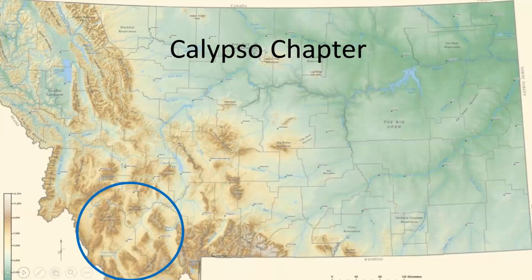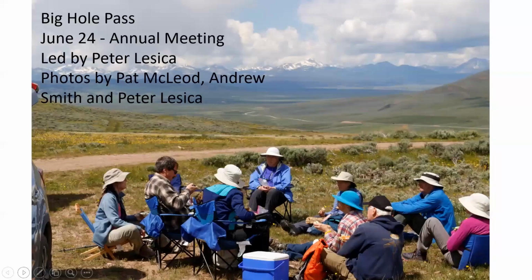Moving on to the area covered by the Calypso chapter, we have a couple of field trips that took place during the annual meeting. And here was one up on Big Hole Pass. Stunningly scenic.